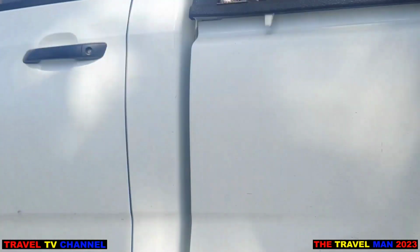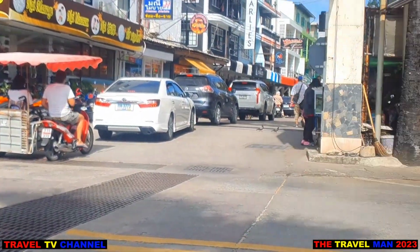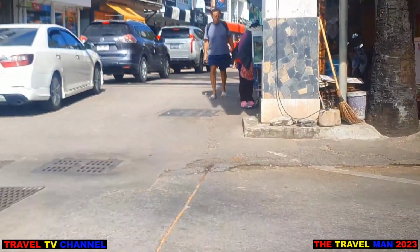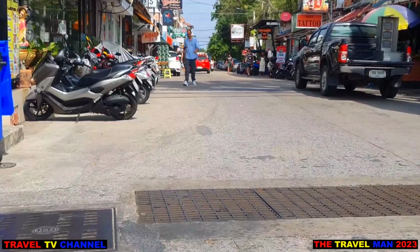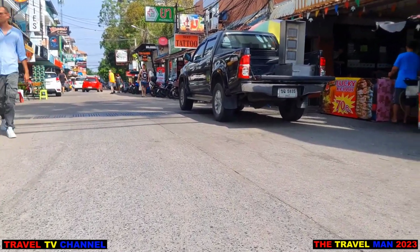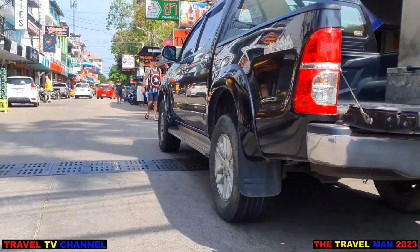Right, now we've got to cross over this road now. And this is the soi we want. This Soi 5. I've already filmed it a bit for you. It's where immigration is. Cheap Charlie's just down here on the left-hand side. Tattoo place here on the right. And there's a mobility scooter place here as well.